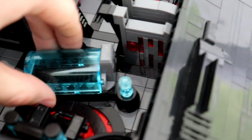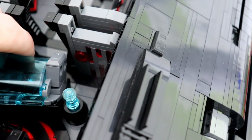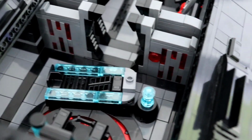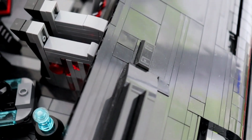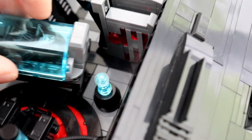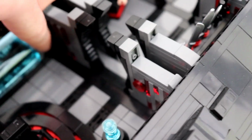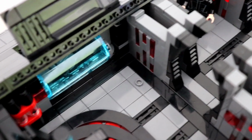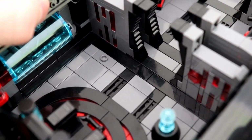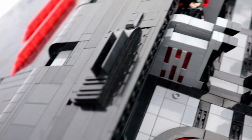I imagine that Palpatine would use a bacta tank very often, so I included one in this build. And as there's not much space for a normal size bacta tank, I tried to build a smaller one, which fits into this niche. I was inspired by the tank that Boba Fett is using in his palace here.